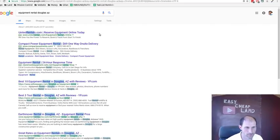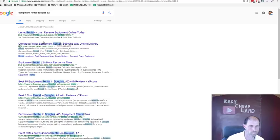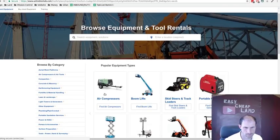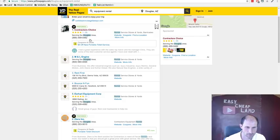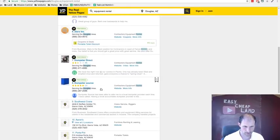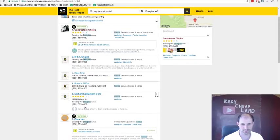Equipment rental, Douglas, United Rentals. See if these United Rentals are actually there, if it's just an ad. They're not giving me the actual location. Contract. There's a whole bunch of them. Rent first, bouncing fun. It's gonna be kids' toys and stuff. Get dumpsters, crane, porta pot, get toilet delivered. Rental service stores and yards.